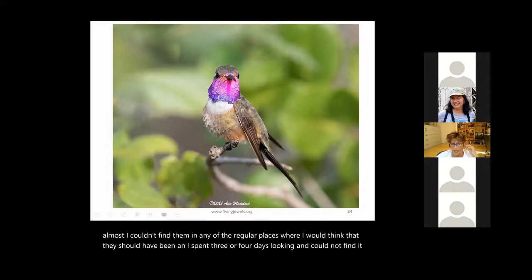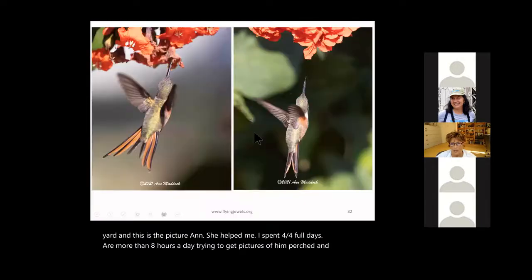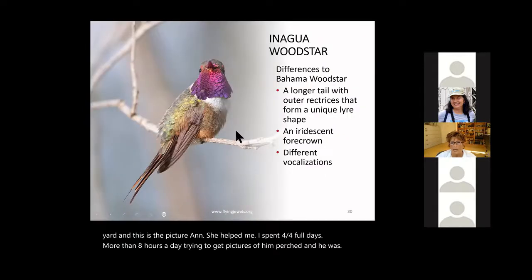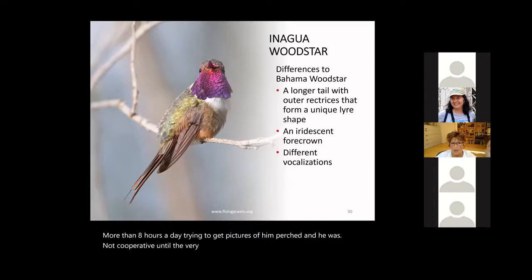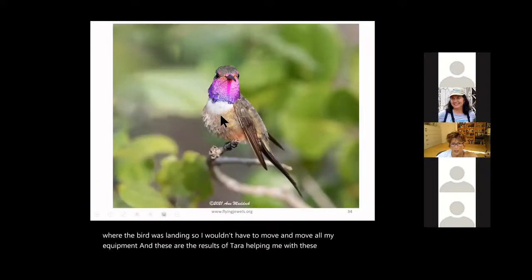Finally, one day at dinner, Tara said, well, I've got an adult male in my yard. And this is the picture. She helped me. I spent four full days, more than 8 hours a day, trying to get pictures of him perched, and he was not cooperative until the very last afternoon, when I had to leave for the airport the next morning. I was running out of daylight, and Tara was sitting near me, telling me where the bird was landing so I wouldn't have to move all my equipment. These are the results of Tara helping me with these perched pictures of the adult Inagua.